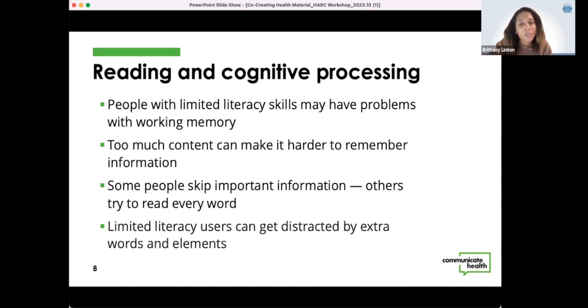People with limited literacy skills generally read more slowly. They might reread certain words, and they might also skip over content. They may also get distracted by extra words or elements. Thinking about a material or a website, folks might get distracted by links or icons on the page. So it's super important to keep these challenges in mind, both when you're creating and when you're testing health communication material with this audience. And you'll hear me say both creating and testing throughout this workshop, because those things go hand in hand, and you'll start to see how some of what we know when creating health communication material also applies to testing.